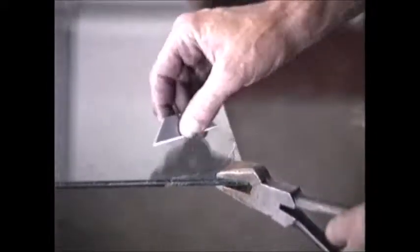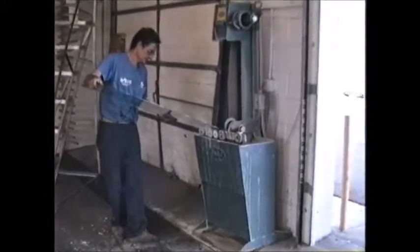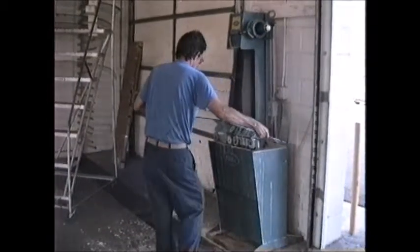We go with the fire again. Fingers on fire that time. Yeah, let's not do that. It gets pretty warm. Now he's gonna polish the edges. Go right here. Sand it.